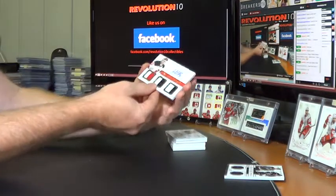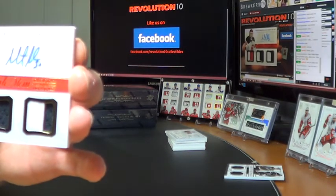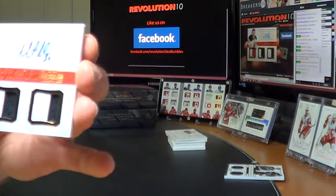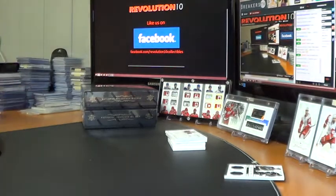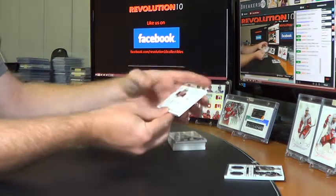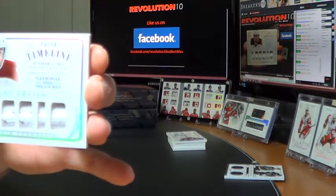A nice hit for the New Jersey Devils. Triple prime jersey and autograph, Martin Brodeur. Very nice. We've got a prime timeline, one color prime jersey. This will go to the Arizona Coyotes, Lucas Lesio, number to 50.